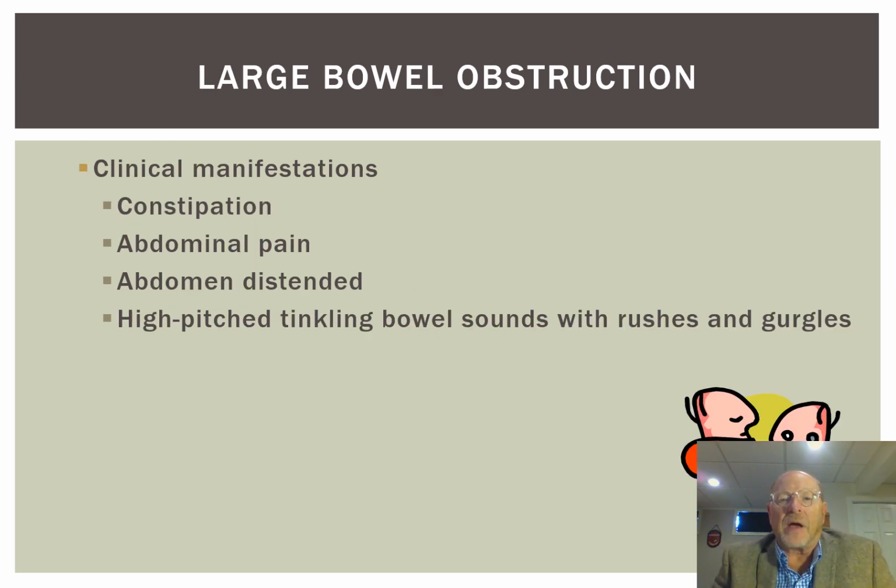Large bowel obstructions, we're not going to see vomiting because it's a lot lower on, but what we'll see is a lack of passage of stool. So we'll see constipation, abdominal pain. You'll see abdominal distension on that patient. Bowel sounds also important. Initially with the obstruction, you're going to hear those same high-pitched tinkling sounds, but as opposed to them becoming absent, like it happens with small bowel obstructions, it's going to progress into what we call rushes and gurgles, almost sounding like a washing machine.